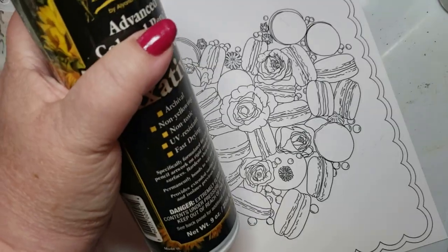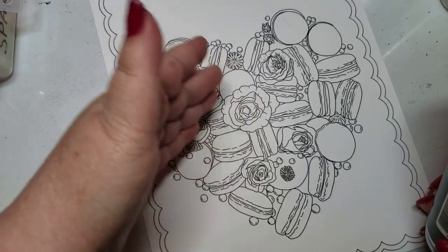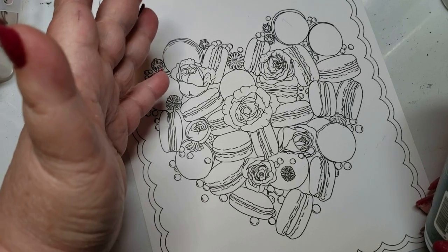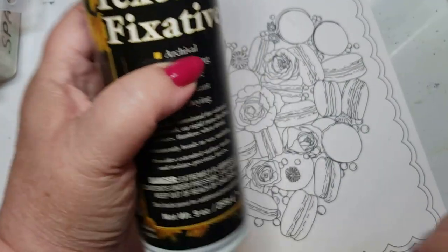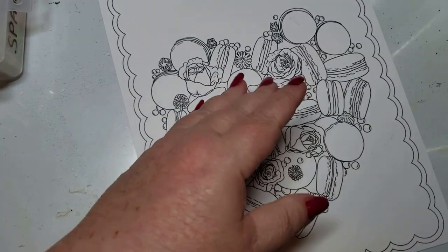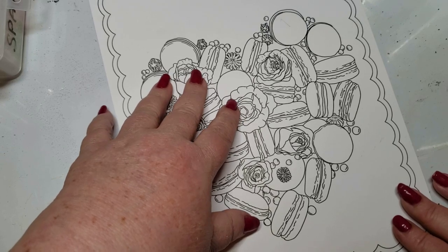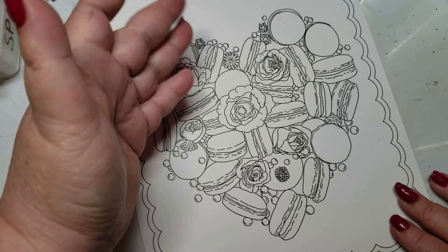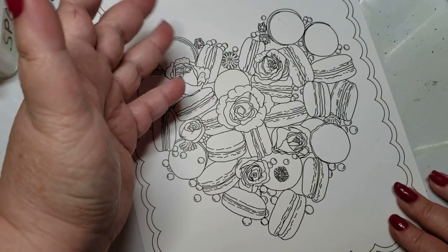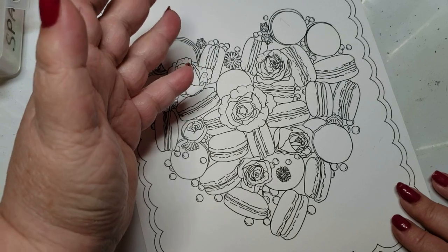So I don't use it all that often because I'm usually using paper that I like and I don't need to. I got to this point with my picture where it was probably about a quarter or halfway done with the bottom portion. I sprayed this texturative on the paper and that seemed to help a little, but not enough. So I was about to rip up the paper, and it was after hours of working on a picture. You put your soul into it, and you really want to continue.